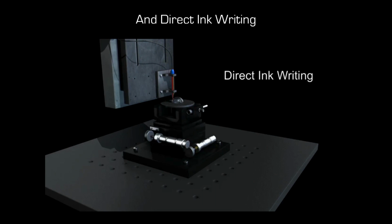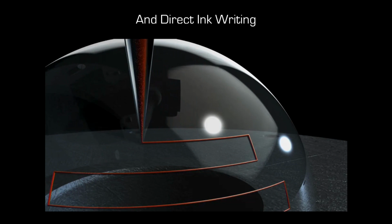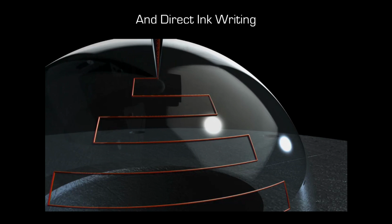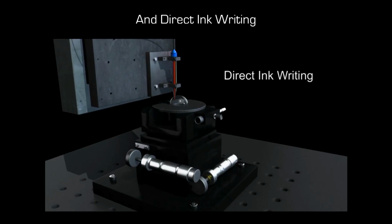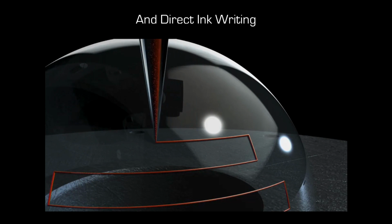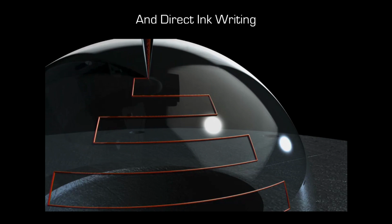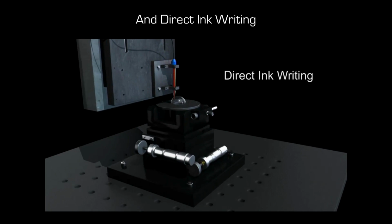A second technique that we work on is something called direct ink writing. So this is very similar to the fused deposition modeling approach that Dean showed us here today, except we replace that heated print head now with a print head that can extrude inks at room temperature. But these inks are carefully designed in terms of their flow properties. That is what we call their rheological properties, so that they're shear thinning. As they're being sheared in the nozzle, they'll lower their viscosity or their resistance to flow.